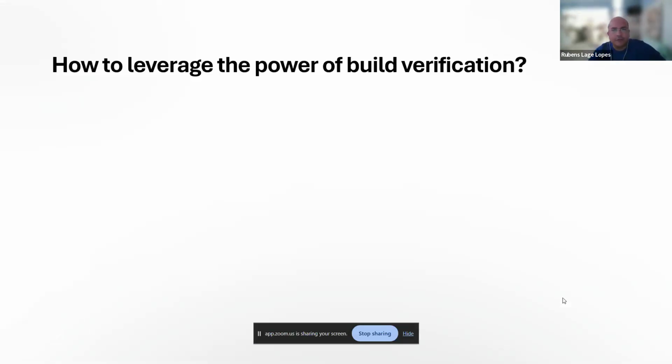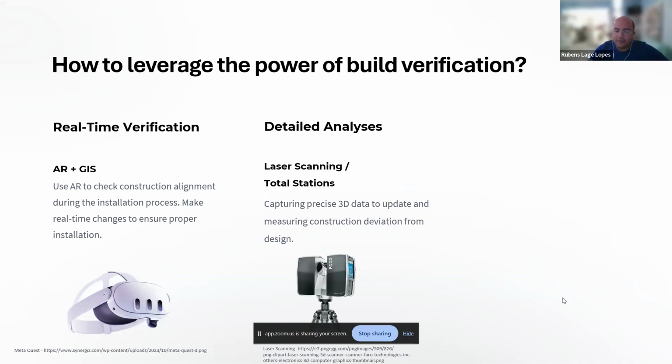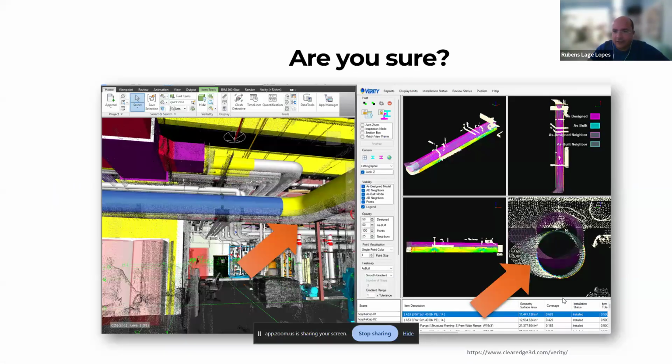But how do we want to do that in our data center project? We're going to use real-time verification. So we use AR, we use GIS, that's a GPS tool that they can connect, and we see what's on site. There are many equipment options. This one is just an example. It's the Meta Quest. We also use laser scanning, because with laser scanning you're going to get a very accurate report that you could not get with just someone with a tablet. So that's when we go closer to get a better result.